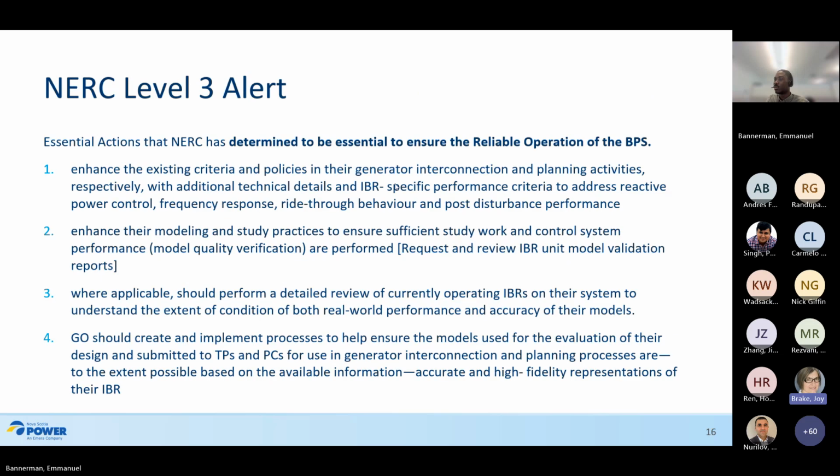Next slide. I think I'm getting close to the end here. Okay, this was the NERC level 3 alert that just came out for folks that are in North America. And what they've determined to be essential to ensure reliable operation of the BPS is basically enhance the existing criteria and policies in our generator interconnection and planning activities, respectively, with additional technical details and IBR-specific performance criteria to address reactive power control, frequency response, ride-through behavior, post-disturbance performance. And this is exactly what we've been working through in these larger scale EMT studies. And to be able to perform those studies, we need those EMT models, control systems working well.